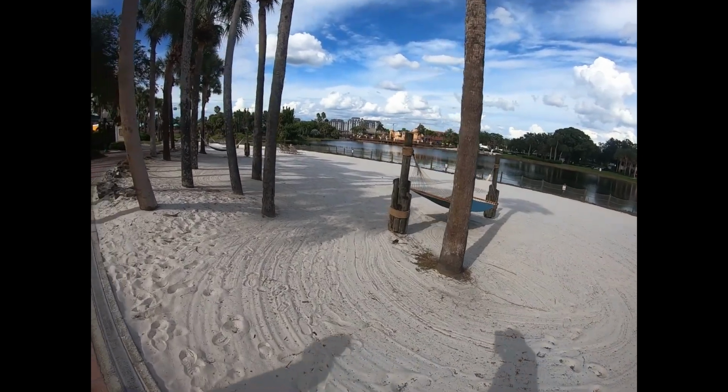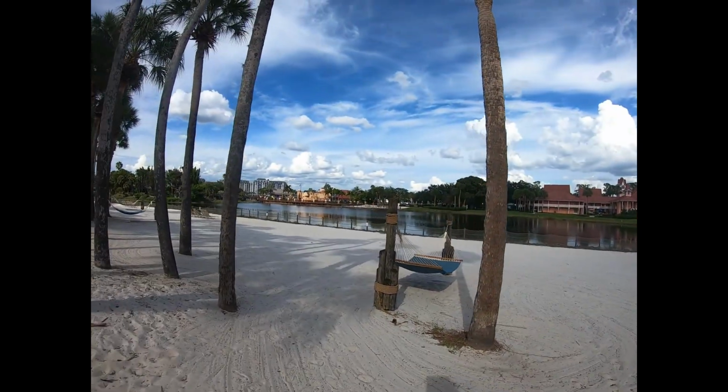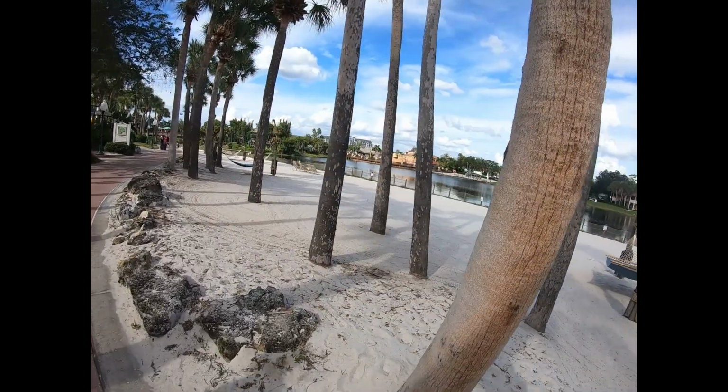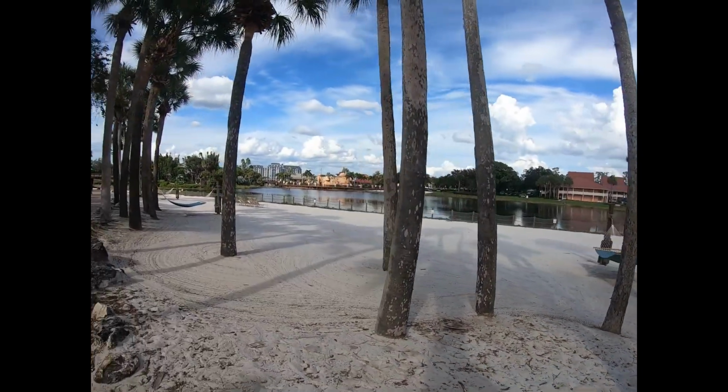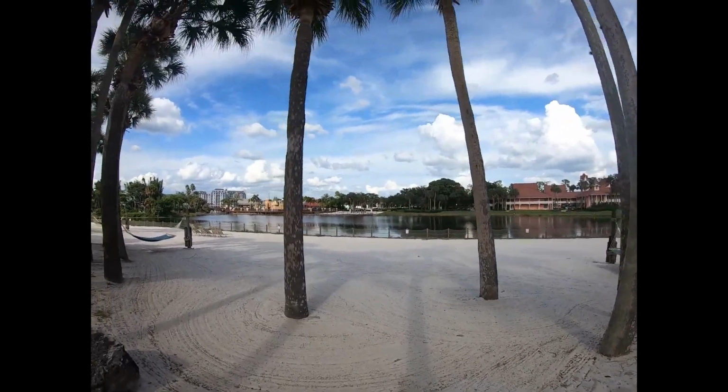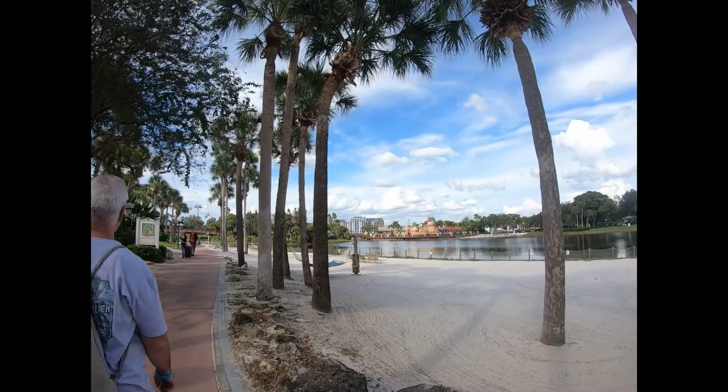So it's cool. I guess this is the beach. Here's the sand. They got the hammocks. They got the lawn chairs out there. So they've made it into a little beach by the lake. Still making our way to the bar. We got to go over that bridge. It's a far bar.